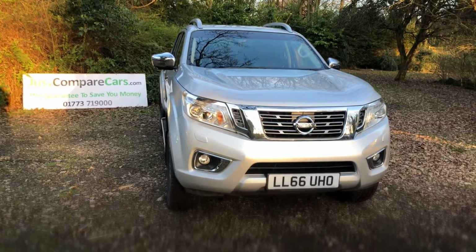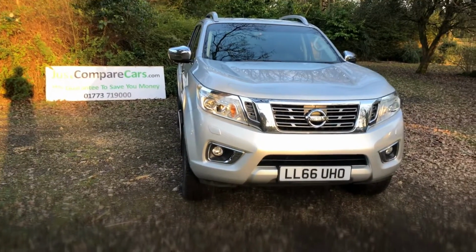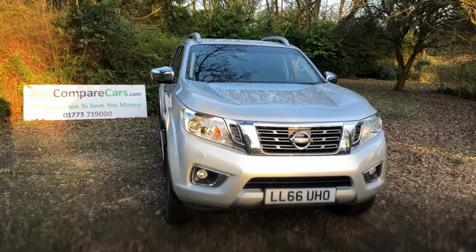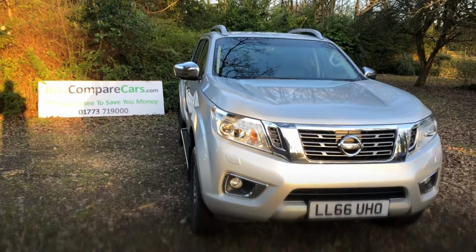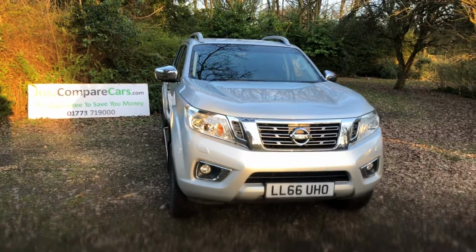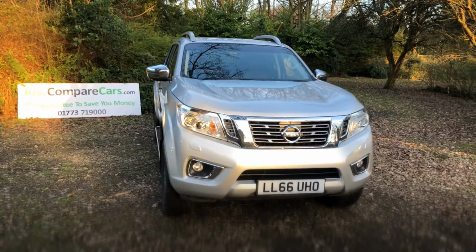Once you've seen the video, if you feel that you do want to buy it anyway, we can take a deposit to secure the vehicle and we can deliver the vehicle anywhere in the world. If you want to finance it, again, that's not a problem. We'll ask for a deposit to cover the VAT, and then we'll take an application from you. It takes about 5 or 10 minutes and we can get you a decision within about an hour.